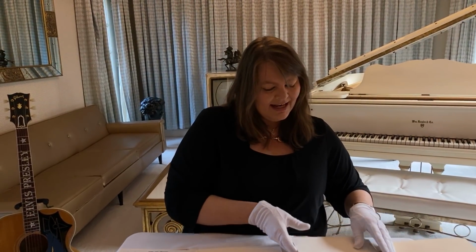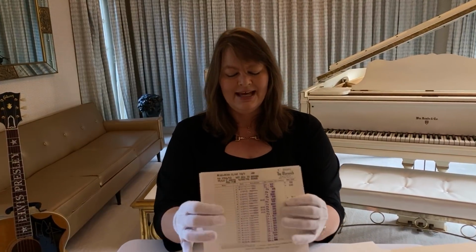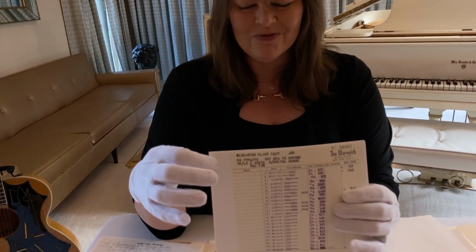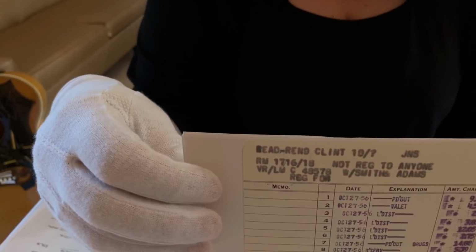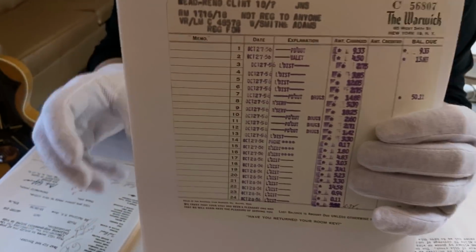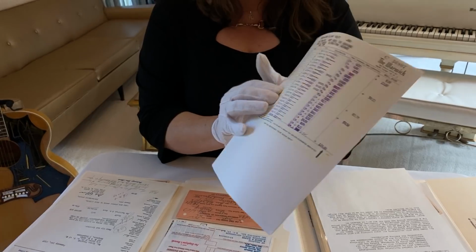Another thing is that if anybody ever wondered what room Elvis stayed at in the Warwick Hotel, here is actually a copy of Elvis's room receipt, and the room number's in the upper corner. It's room 1716 to 1718 at the Warwick Hotel in New York. We also have several checks paying for hotel stays at the Warwick. That was Elvis's go-to hotel when he was in New York.